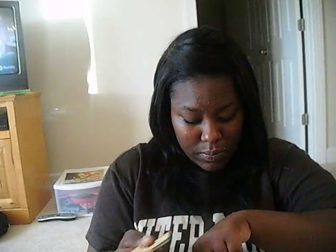Alright, so the first color is 127 Rouge Protégé. And this is like a brick red color. This is what the lipstick in the packaging looks like. Like a brick red. Just gonna swatch it right there.